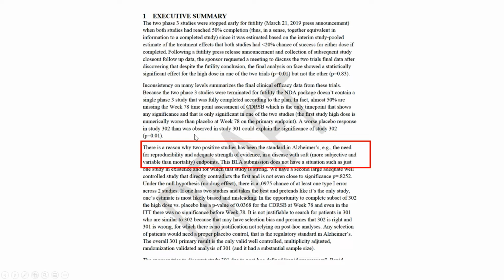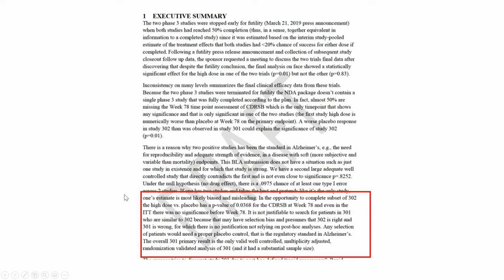But there's a reason why 2 positive studies is a standard in Alzheimer's. Because there's type 1 error in all studies, but also specifically for Alzheimer's and these neurological diseases, the endpoints are subjective and have more variability than more objective endpoints like mortality. So the reproducibility of any given study in a neurological indication with subjective endpoints is going to be lower than most other studies. So you need 2 positive studies as the standard.